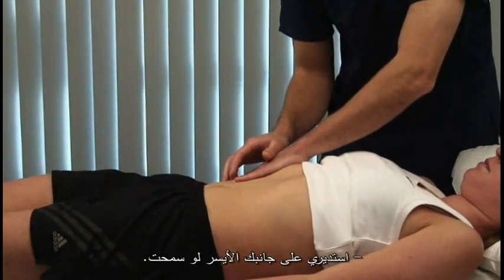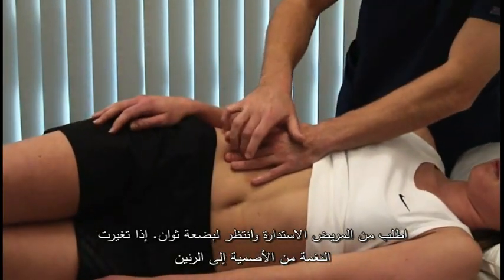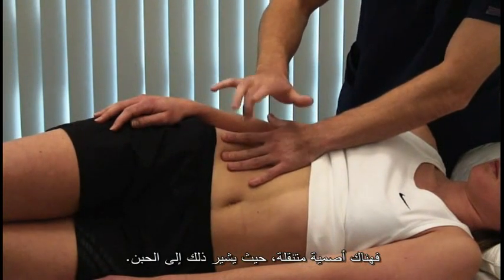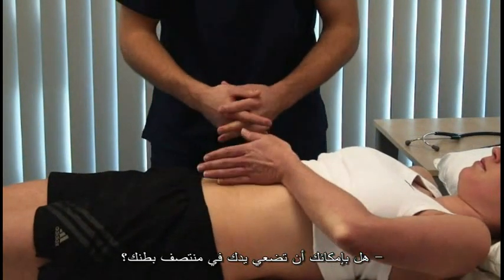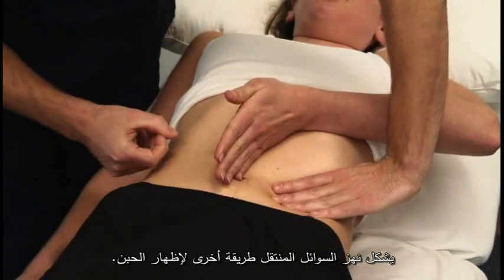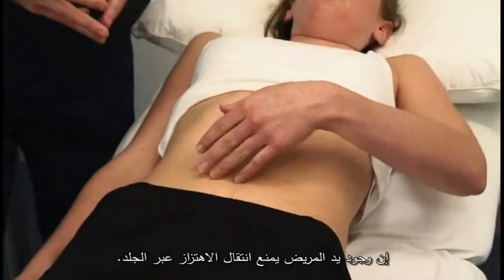Can I get you to roll onto your left-hand side? Turn the patient and wait a few seconds. If the note changes from dull to resonant, this is shifting dullness and indicates ascites. And could you roll back for me? And now can you place your hand down the middle of your tummy? A transmitted fluid thrill is another way to demonstrate gross ascites. Here the patient's hand prevents transmission of the impulse through their skin.